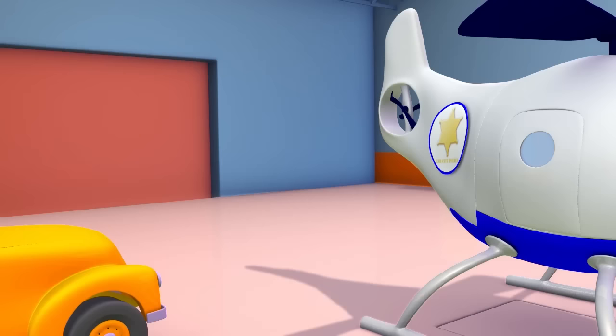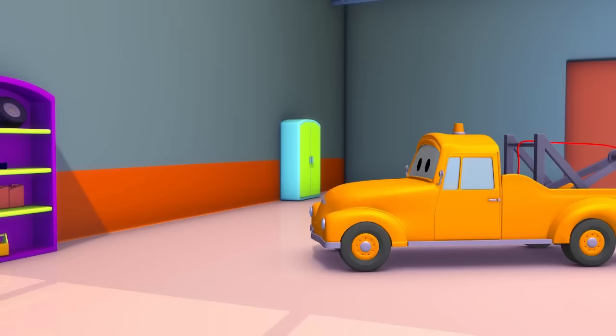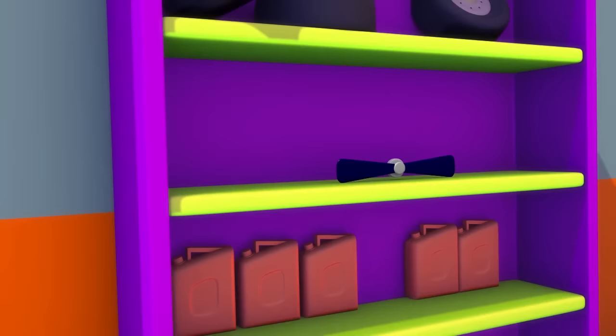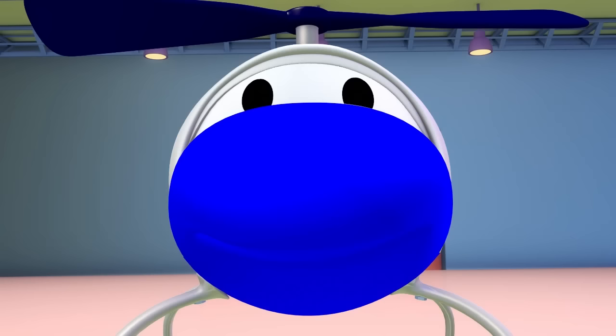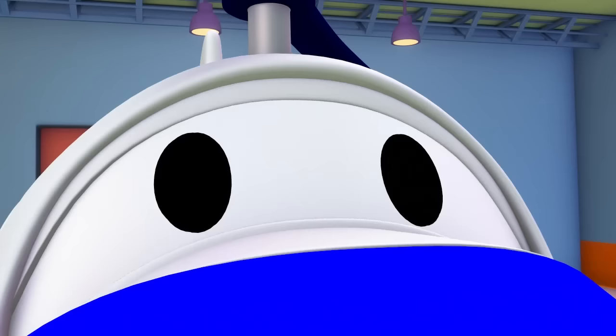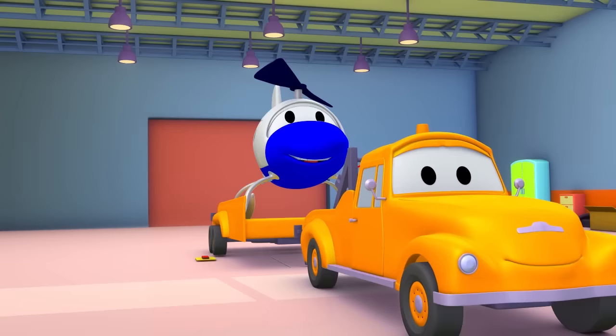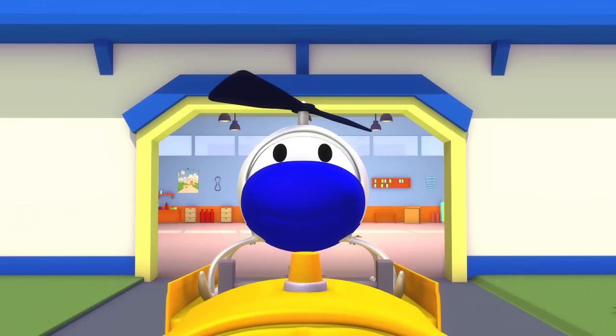Now for the tail rudder. So, are you ready, Hector? Great work! Now you are good to go, Hector. Bye, Hector. Have fun!